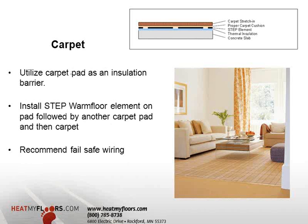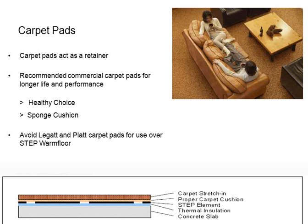One thing with carpet is you've got to use a carpet pad, and carpet pads can be an insulator. So you've got to be careful, because not every carpet pad is the same. We strongly recommend you use an approved carpet pad. I've got some coming up here called Healthier Choice and Sponge Cushion. They are recommended pads that are going to give you great performance with the heating system, but they also have other benefits. Carpet pad acts as a retainer, so it helps hold that heat and spread that heat between the spacing of the heating elements.